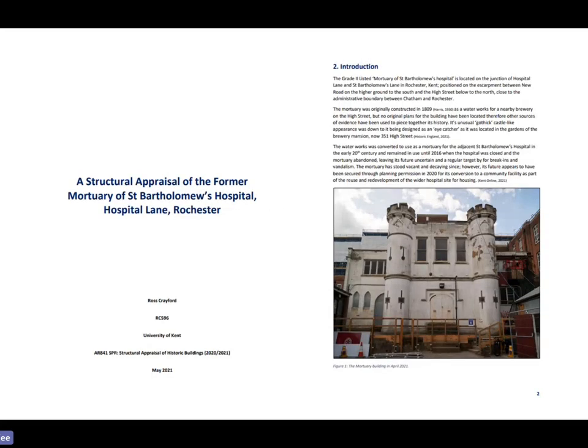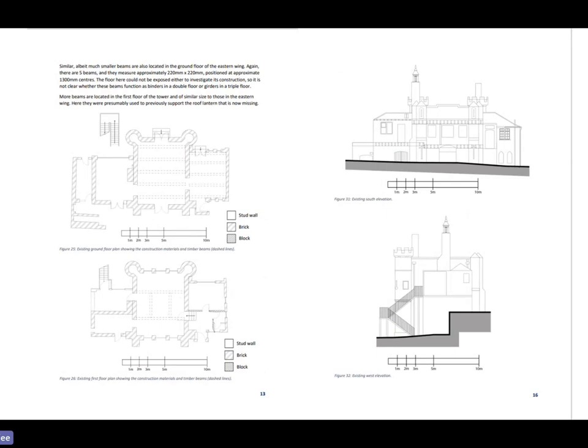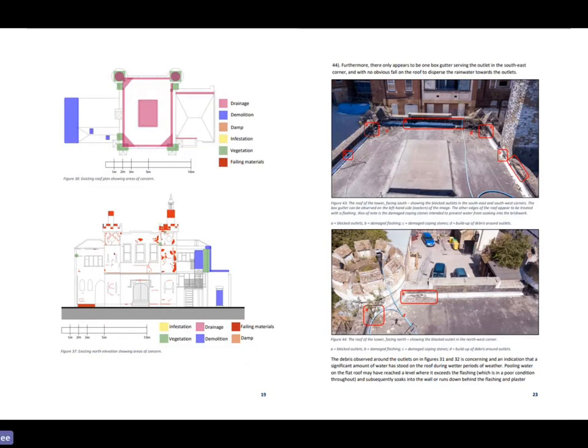Okay, so in our module, you will have to produce a report in which you choose your own case study building, and then you do some research and describe the history, the geology underneath the building, the vernacular in which the building sits, and the phasing over time. Then you will survey the building so that you have an accurate record of the state of the building, and then you will analyze the faults that you find.